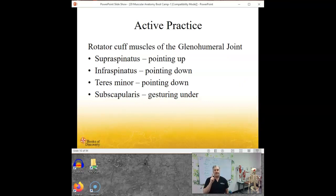Supraspinatus. Infraspinatus. Double down. Teres minor. Subscapularis. It literally is under the scapula. When you reach under your lap partner's scapula, you're grabbing about 17 things, but one of the things you're grabbing is the subscapularis and an extra nice tip. Okay. Thank you.